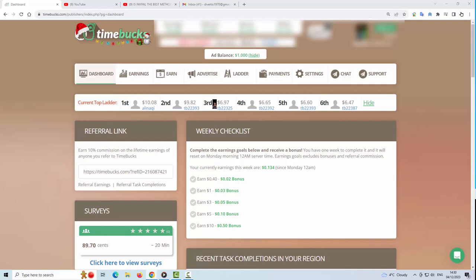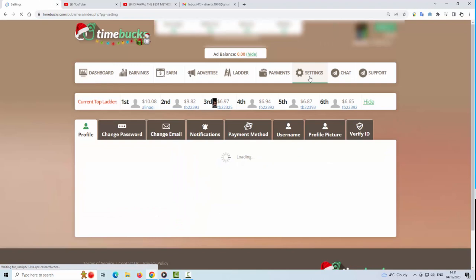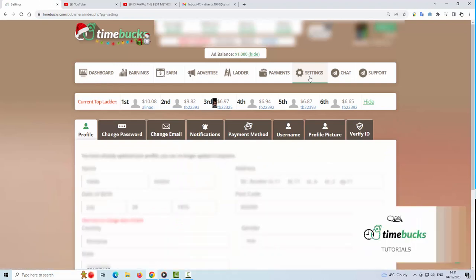If I made $5 or more and I want to withdraw it, I will have to choose my payment method. Click on Settings. Click on Payment Method.